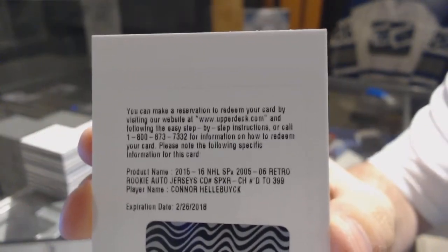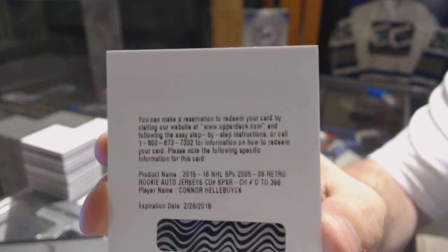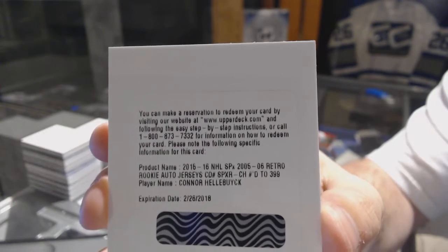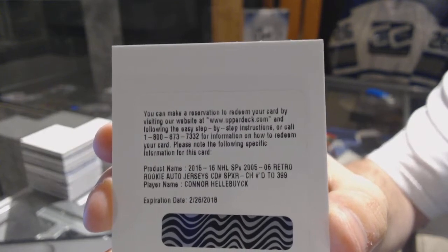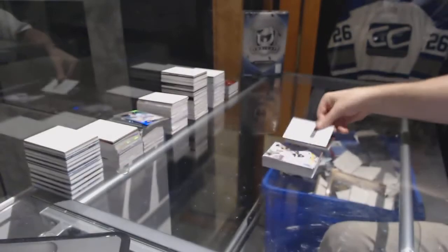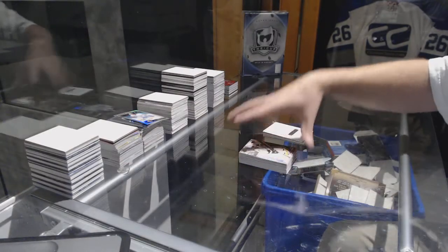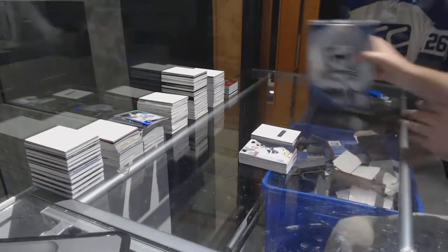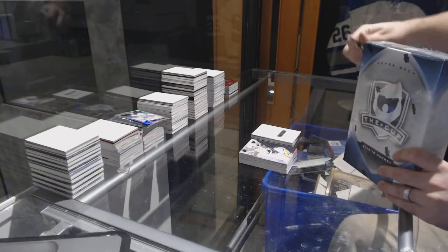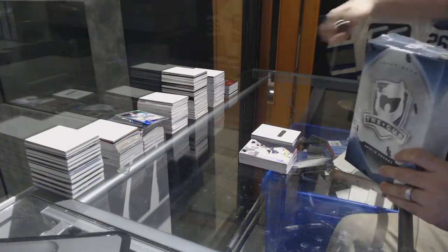Numbered to 399, Retro Rookie Auto Jersey, Connor Hellebuyck. It was Tampa for Ollie. Thank you.